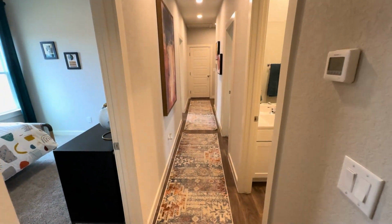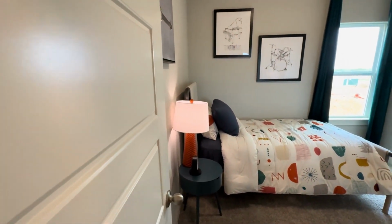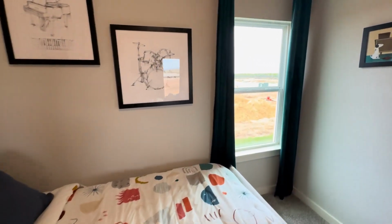Super, super long hallway. Oh my goodness, I love this. This kind of gives me runway vibes. I would definitely do something like that. Kids room, good size room. This looks like it's a twin size bed. You definitely have space to make this larger though, I guess, if that makes sense.